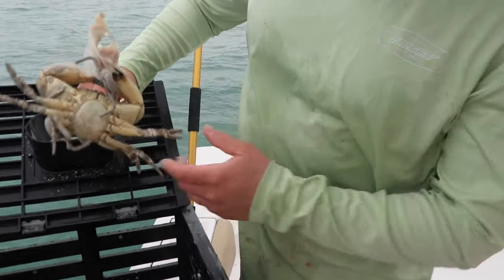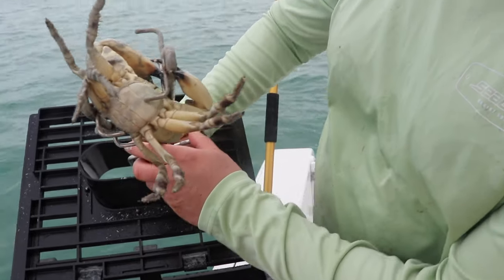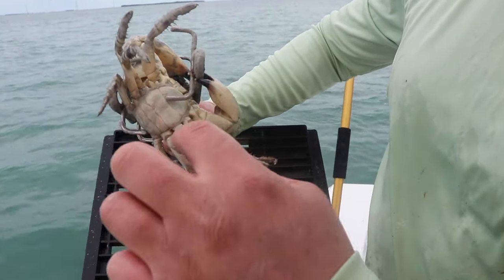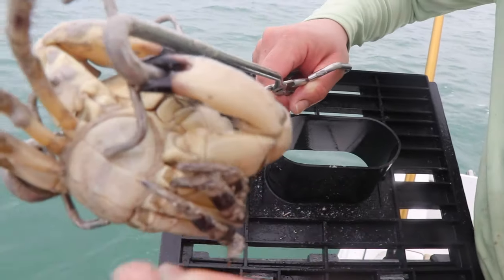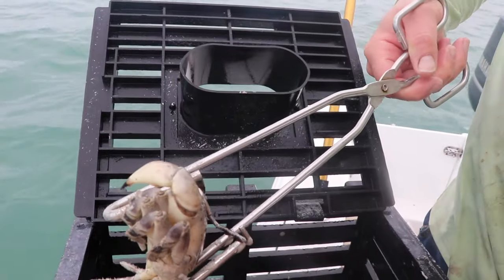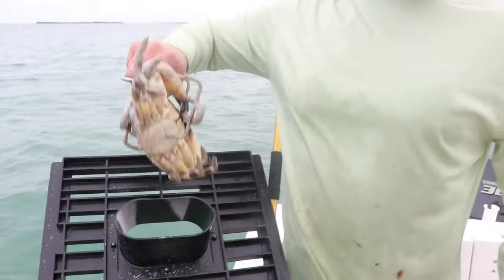Let me see if it's over here. I'm assuming that's the female. See, it's a pyramid, much like ours. But look, see how it's real feathery. And see the neat color too. Should we let that one go, Tom? You think?